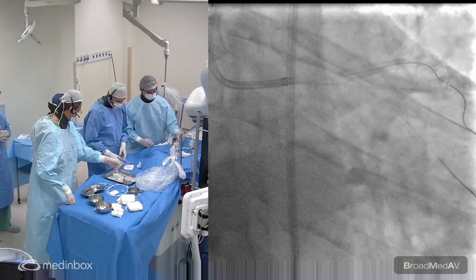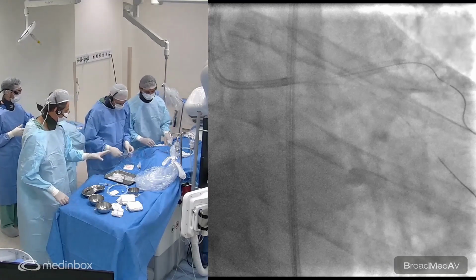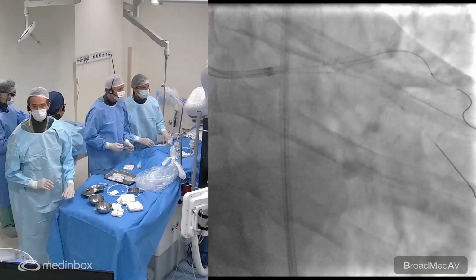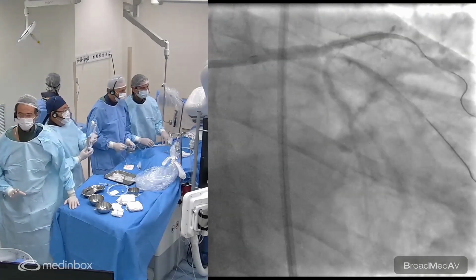Then what are you injecting now? Nitro. It's like a nitro. No, nitro. Let's pay attention. Sport is important. You're in life, but you need to pay attention to what you're doing.